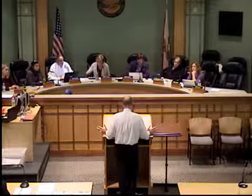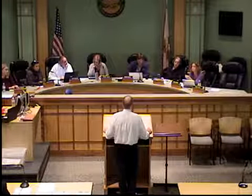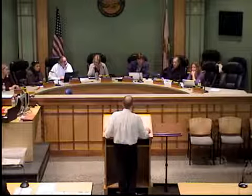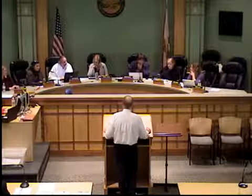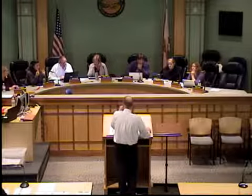It says the United States flag, the state of Florida, and any flag that the Design Review Board approves. Okay. Typically they're corporate flags. That's what we've seen in the past. Can I ask a question in terms of, does this mean that you can have 9 flags on 3 poles?